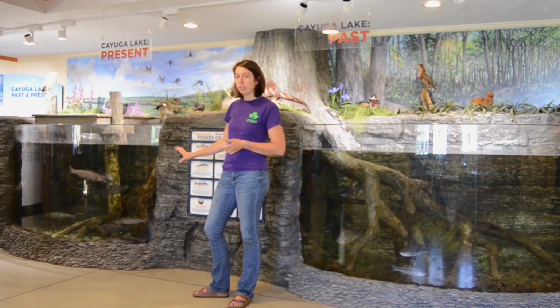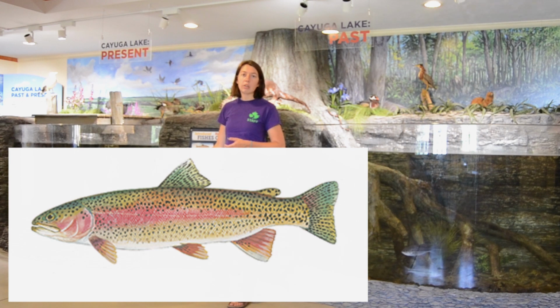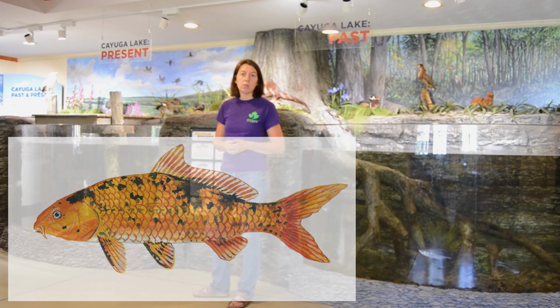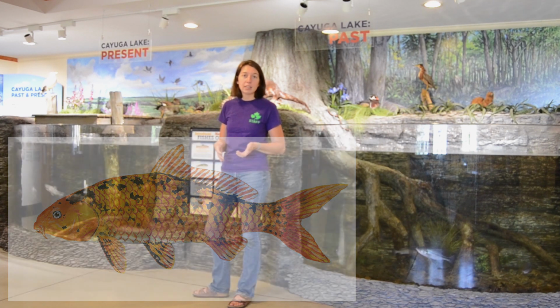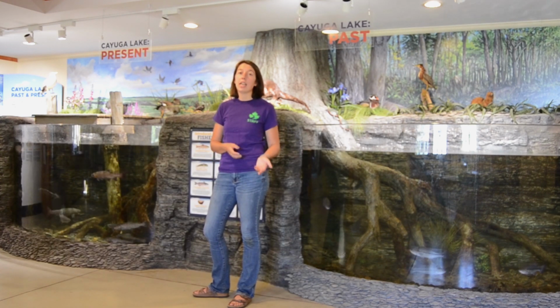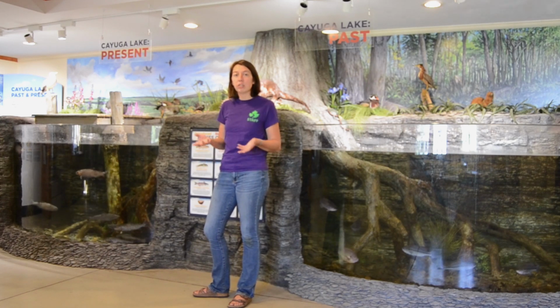In this tank, you're going to see some more fish species, including brown and rainbow trout, that were both introduced to the area. You're also going to see a non-native brown goby and a koi fish. A koi fish is kind of like your pet goldfish. They're often bought as pets, but they can get very large, so when they outgrow their tanks, sometimes pet owners unfortunately let them go into the lake. This is bad for the native population of other fish, but it's also not great for the pet.